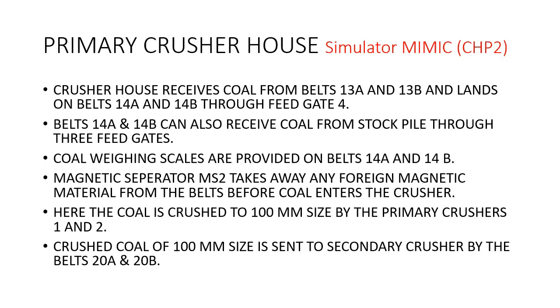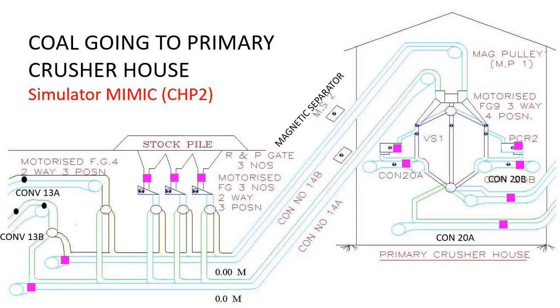Now this is the drawing, coal going to the primary crusher house. The conveyor belts 13A, 13B, then this goes to the primary crusher house. You have got two crushers, primary crusher 1 and primary crusher 2, and after crushing, through the conveyor belts 20A and 20B, the coal is taken to the secondary crusher. So this is the schematic. You can see the magnetic separator also, and now we study the secondary crusher house.